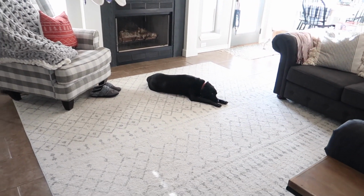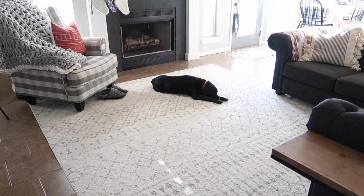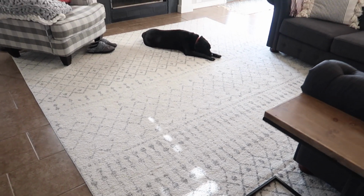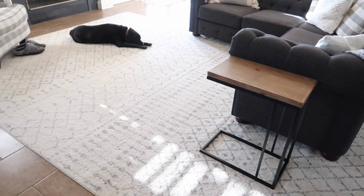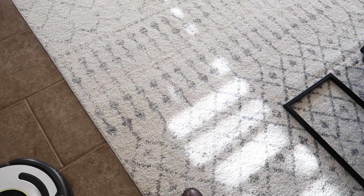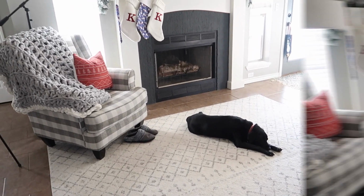My rug is from Rugs USA. They literally have the best deals. They had the best deal literally just a few days ago for Black Friday and Cyber Monday. But honestly, they have deals all the time. So if you want this rug, which is a 9x12, I paid less than $200 for this. And it is so nice. People ask me all the time, how in the world do you have a cream white colored rug and it not get dirty with 2 dogs and 2 kids? This rug hides everything. It is so nice. I am so glad that we bought it.